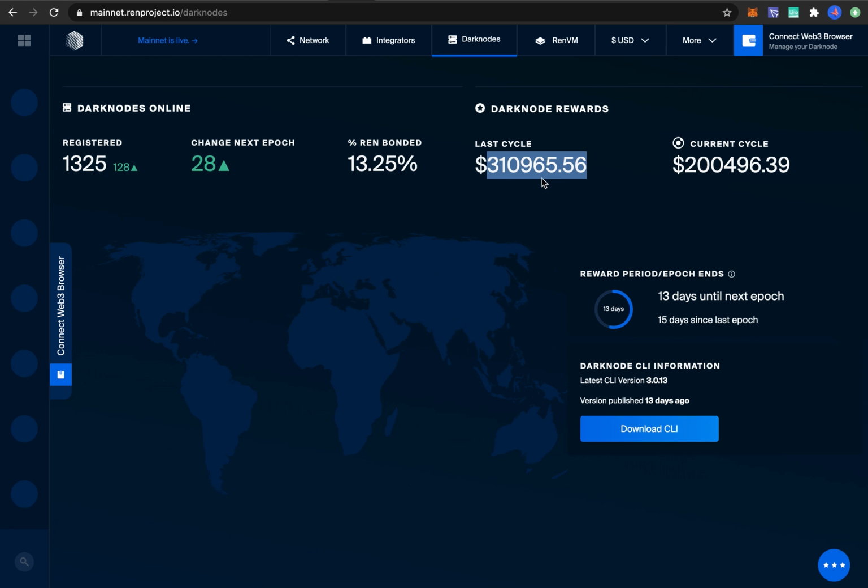So the tokenomics here are pretty good, and the supply is being burned, as well as the fees are pretty high if you host a dark node. And the current cycle, we're halfway and it's already $200,000. So this could go up to almost $400,000 this month. So we'll see how that goes. But anyway, that's how it works.